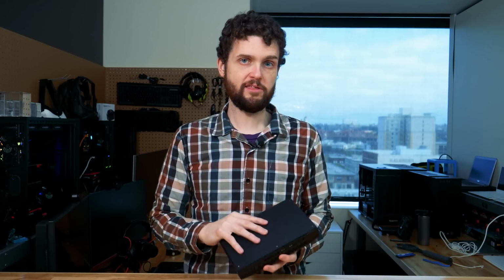Now, this model of Hades Canyon is $1,000, and that's without the RAM, without the hard drive, without the operating system. So not exactly inexpensive. With that said though, if you're looking for a powerful pint-sized gaming machine, you're really not going to find anything better than this.